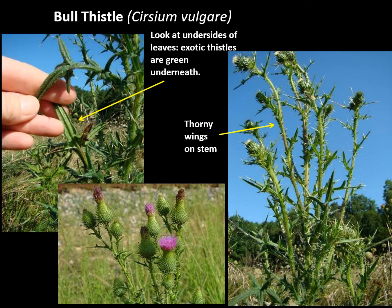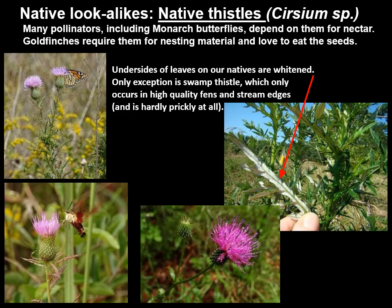Bull thistle is also a biennial and is treated the same way. Again, it favors disturbed or overgrazed soils. However, be careful. There are several native thistles out there, so look closely at the underside of the leaves. Our exotic thistles will be roughly the same color top and bottom of the leaf, so they'll be green on both sides of the leaf. Whereas the leaf undersides of our native thistles are usually strongly whitened.